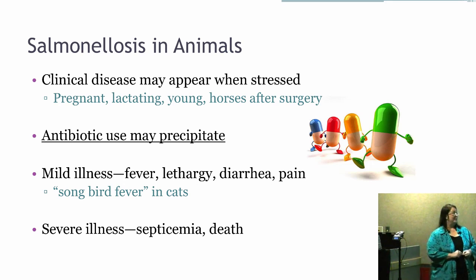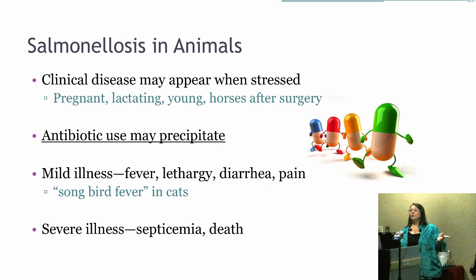I underlined this because it is so critical. Antibiotic use can precipitate. So you may be treating for another condition. You may be treating a GI condition that's not salmonella. And then salmonella, because the good bacteria are also affected, no longer there to outcompete the salmonella, you can have salmonella overgrowth resulting in clinical signs. So we see this pretty commonly. And sometimes illness can be quite severe, leading to septicemia or death.